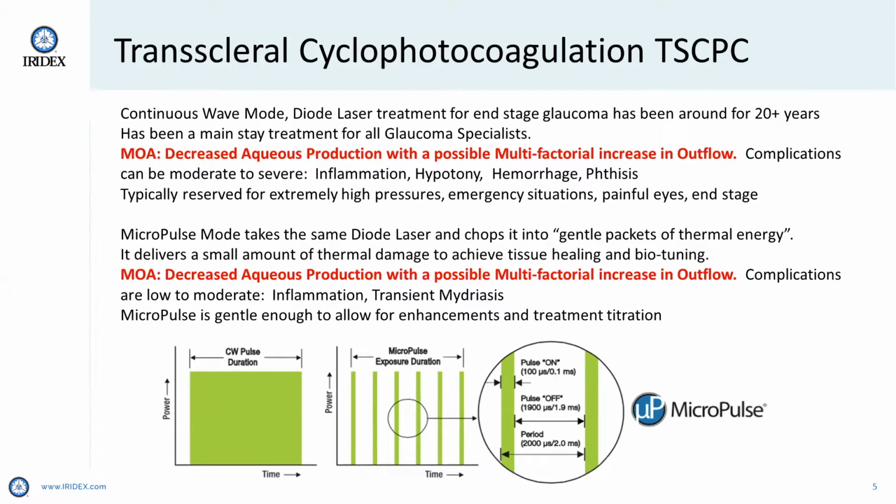So in effect, we can also get some trabecular resistance lowering effect to IOP as well. What we don't know is the combination of what percentage goes where, whether it's trabecular bypass, whether it's uveoscleral, or it is aqueous production reduction. We do know we touch all three of them. We just don't know to what percentage.